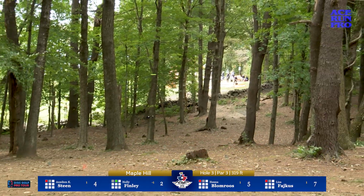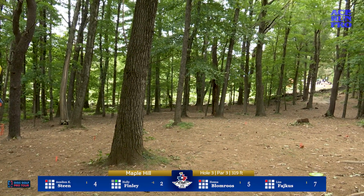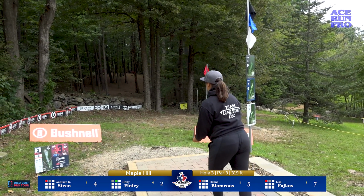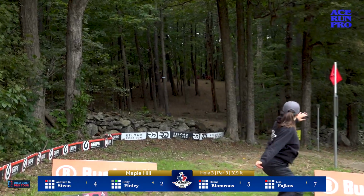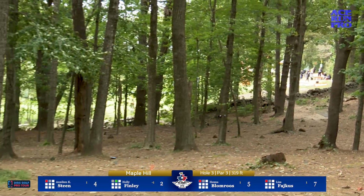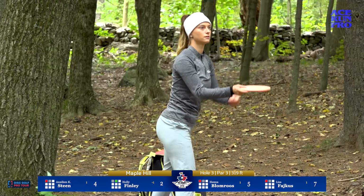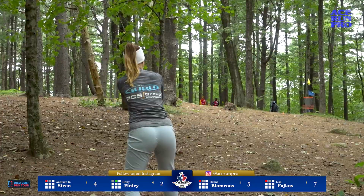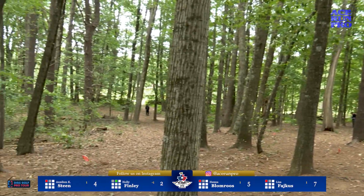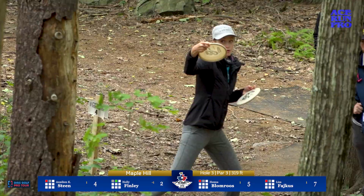This is a beautiful shot from Henna. Seemed like it was good. Oh, Fajkus around the outside. Round the outside, round the outside. Incredible shot. Lisa has a birdie putt. Anniken did catch a tree, but is not in bad position. She does, however, overthrow her approach shot, and that's going to be a difficult putt for par.